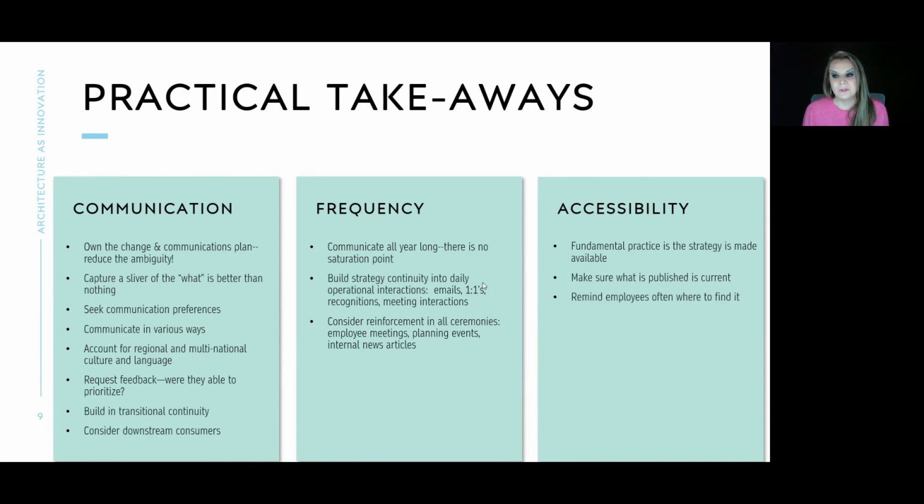Build in transitional continuity. I heard from a couple of the interviewees that a best practice for them in the strategy to operational planning was to have the same executive who was participating in the strategic planning also participate in the operational planning, to a certain point. And it ensured a knowledge transfer, and it also had the continuity, the context of what he was trying to achieve.